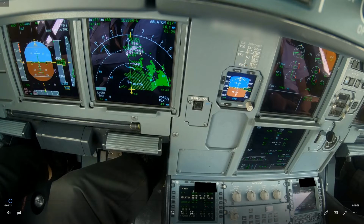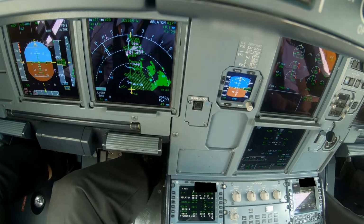And also, if you're not sure, it's better to be on the safe side and expect a shortcut. Only when you are quite sure that you will not get a shortcut, then okay, in that case you can fly higher. But that was not the case in this situation. Okay, so let's have a look what is happening.